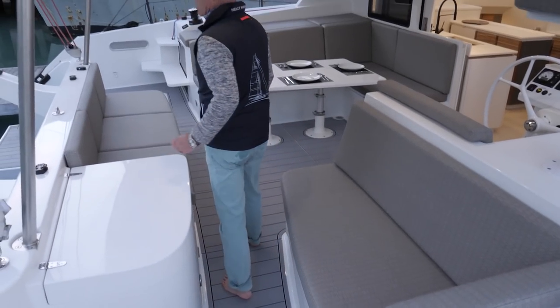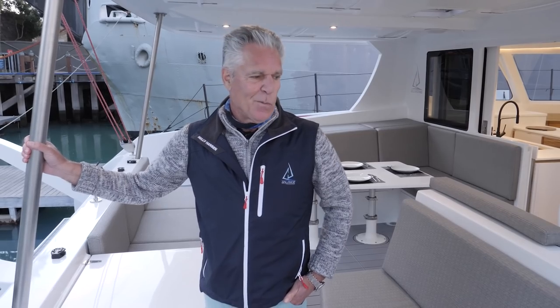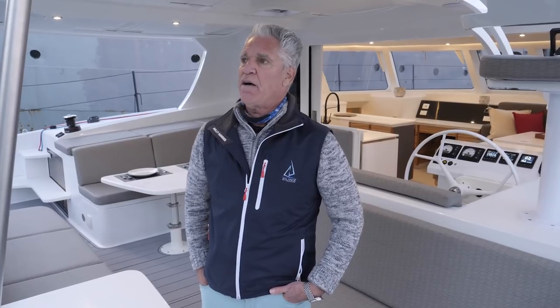Coming across, obviously you've got your davits. This boat is so new, we don't even have the tender on. She's so fresh off the grill. So that's your quick video walkthrough of the 482. And like I say, it's a really, really exciting period for us at Balance. This is hull number one, and we have 20 of these boats on order, so everything's working apace.